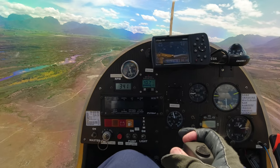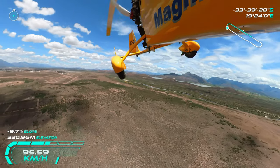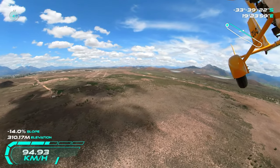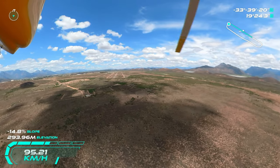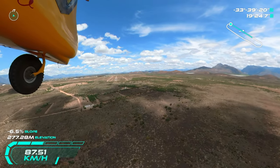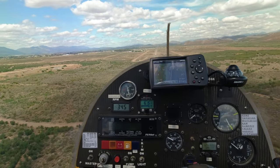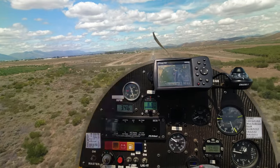Runway 15, touch and go. Charlie Golf Kilo is right base into final runway 15. Booster gyro Charlie Golf Kilo's final runway 15, touch and go. Stick to the line. Check the crosswind.